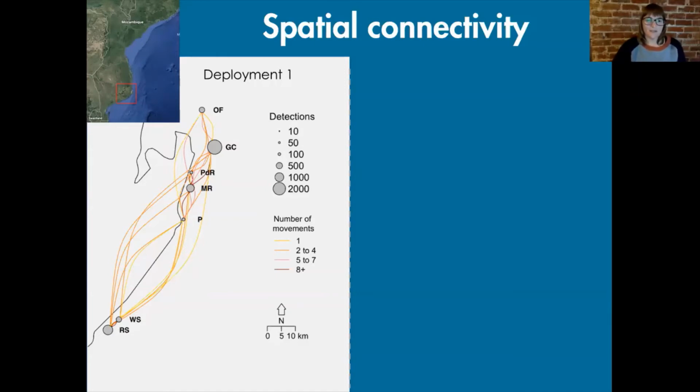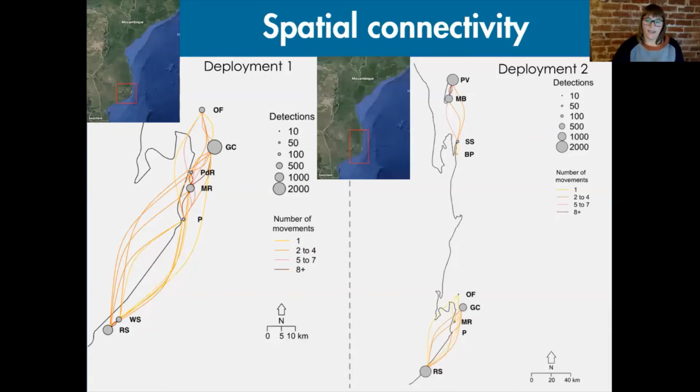But this was the first deployment where we focused solely on Tofu and Zavora. And so you can see that the manta rays are moving between those sites quite well. It's quite an interconnected region. And then when you look at the second deployment, what we can see is that there's also this connectivity in Tofu and Zavora, but in Bazaruto as well, between the sites in the archipelago and also in San Sebastian. However, the animals, or at least the tagged ones anyway, weren't moving between those 2 locations, so weren't moving between the north and the south. So this is giving an indication that the manta rays are showing site preference to an area.